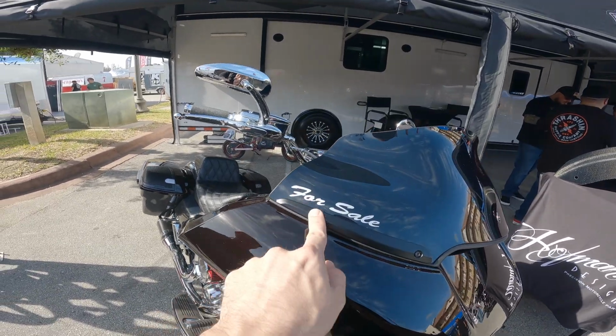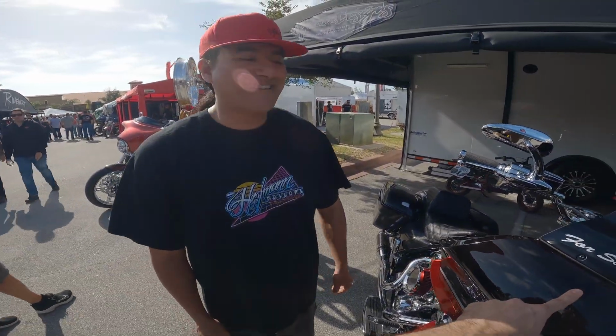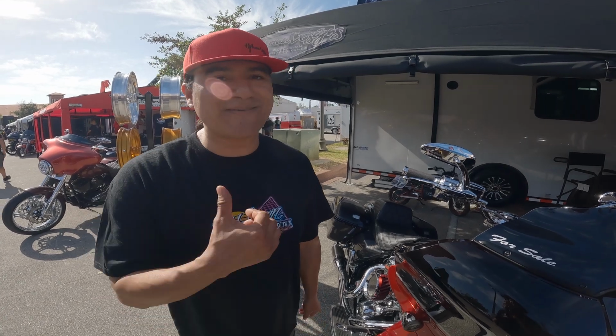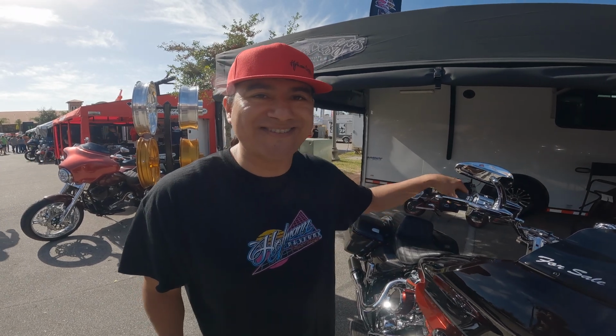Perfect. Now I notice for sale here, is this bike for sale? It is for sale. If you're looking for a CVO with some carbon fiber parts and a few other performance parts on it, don't waste your time. By the time you buy the bike, pay way too much money at the dealership, and put some more money into it, you could probably get this one and save yourself the headache.